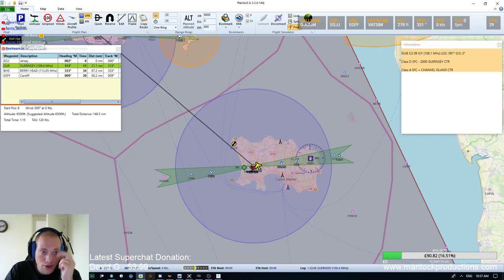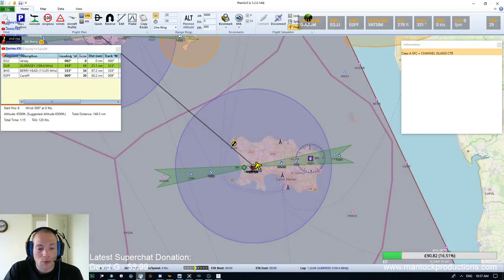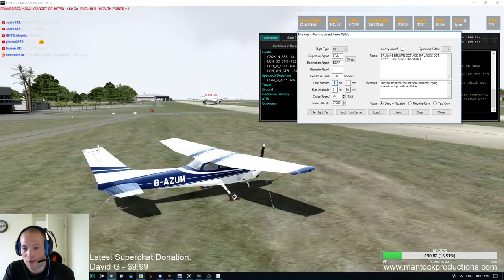We've got a 3-knot crosswind roughly from 050. Oh, and he's going to... Oh, yeah, right, okay, because he's GA. He's basically going to come up and probably sit on top of me. But what did Plan G say? Plan G said about an hour and 15 minutes, which is roughly correct. I'm going to plug that in there, and I'm going to say I have 2 hours of fuel. Cruising speed is about 110, and cruising altitude, I'm going to say 8,000 feet.